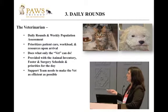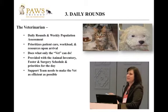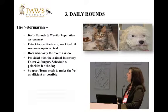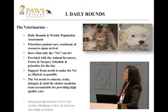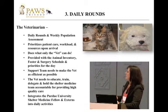Support team needs to make the vet as efficient as possible. Just like any great tech, they're going to stay a couple steps ahead of you. And the vet needs to educate, train, and delegate, and hold the shelter medicine team accountable for providing high-quality care. We try to treat them like they're our own pets.